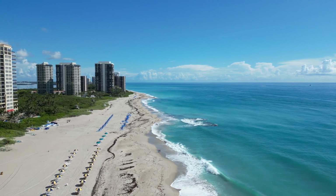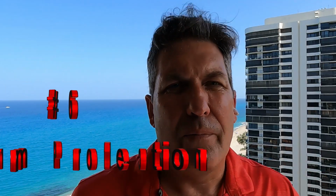Storm protection. What kind of storm protection do you have? So this property I'm at right now, and my property, we have hurricane glass.